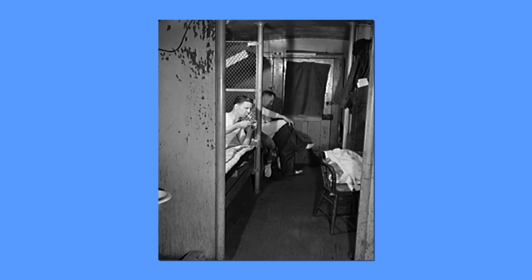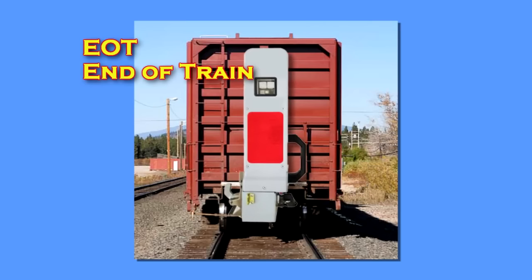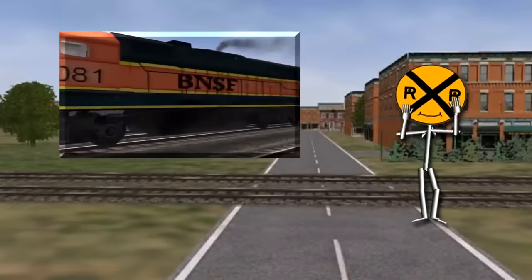But around 1980, technology and computers made a caboose no longer necessary. Instead, a small radio called an EOT, end of train, is attached to the last car and automatically checks things like brake pressure. Well, that's a lot of train cars.